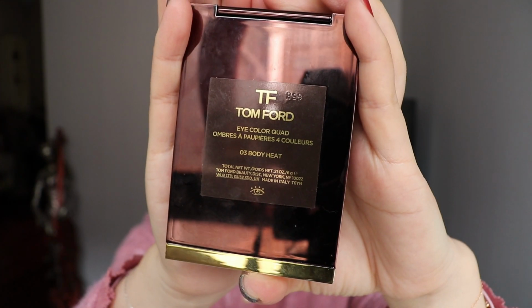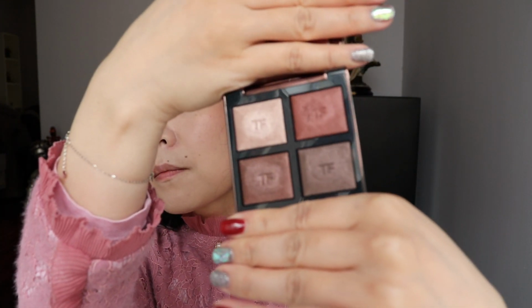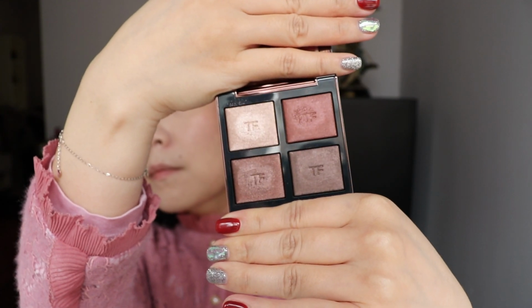So I am going to use one of my older palettes from Tom Ford. It's number 3, Body Heat. Again, the Tom Ford eye palette is well known. This is what it looks like. Again, it's a beautiful, beautiful eye palette.